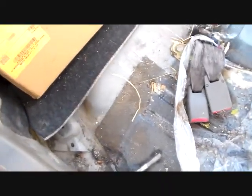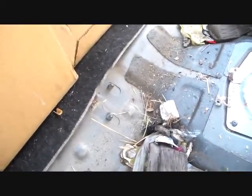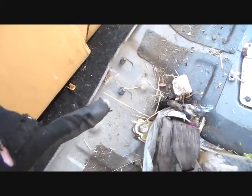Okay, fold down the rear seat, the back part up here. You have two 12mm bolts right here on each side. There's two there, and then you have two 14mm nuts right there. Take all 6 of those fasteners loose and the thing just comes right out.